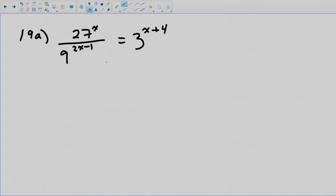I'm going to do number 19a, where we have 27 to the x over 9 to the 2x minus 1 equals 3 to the x plus 4. So the question we actually just did before this one is going to help us understand how to do these kinds of questions. What happens is the bases can be combined together. Okay, so all of these are bases of 3.